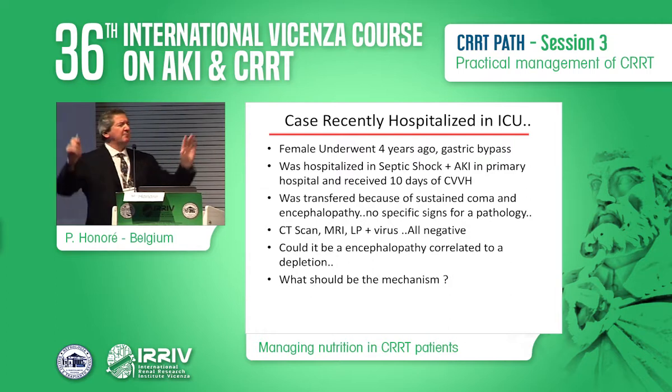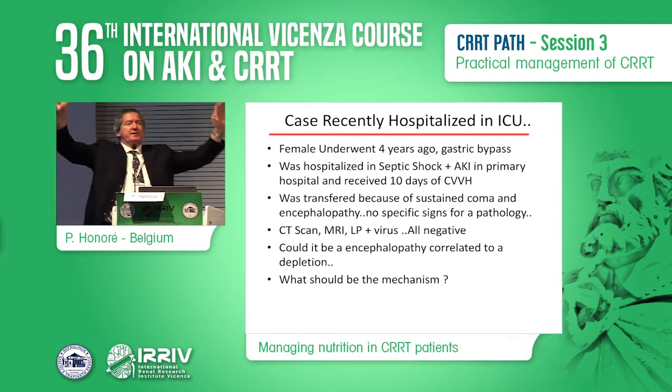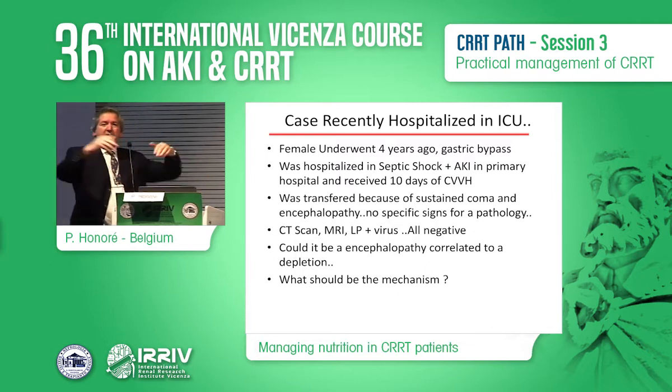Because people say, well, supplementing something during CRT, I don't care. Well, we had this lady, 30 years old. 4 years ago, she had a gastric bypass for obesity. And she was hospitalized in another institution for septic shock and AKI. And she was doing well. She received 10 days of CVVH. And then almost suddenly, she went into deep coma.